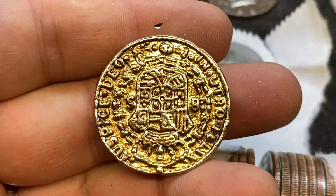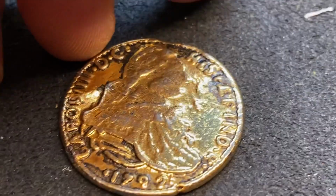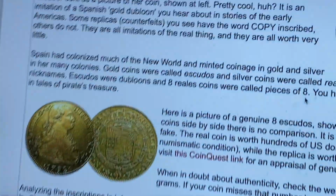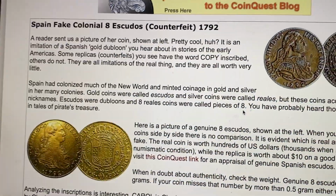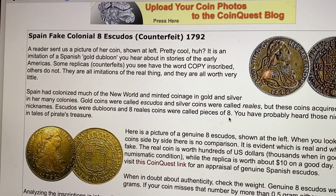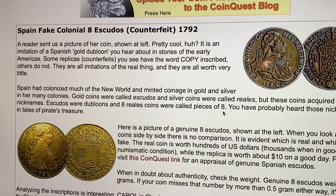All right, well, I'm going to go off camera and see if I can figure out what in the heck this thing is. All right, guys, I've done a little bit of research on this thing. It only weighs 11.2 grams. And I found an article online. It is a Spain fake colonial 8 escudos 1792 counterfeit coin.